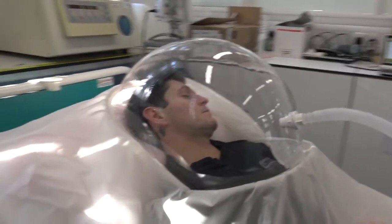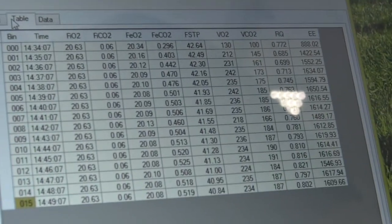On the back of that we can actually measure how many calories he needs at rest, and then we use that figure to put together a diet plan on the back of how many calories he burns in training. Then we can gauge how much he needs to eat, when he needs to eat, and specifics of amounts of carbohydrates, fats and protein.